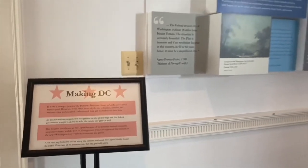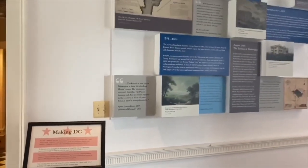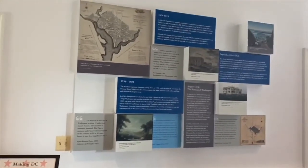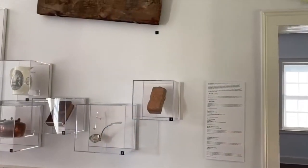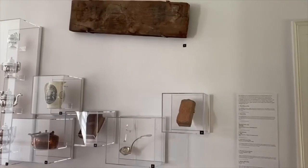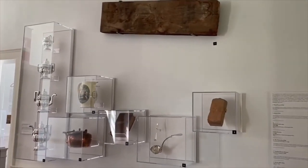Here in the upper passage, you'll find Making DC. This exhibition gives us the opportunity to feature items from the collection that can speak to the earliest days of Washington, D.C. as it was becoming the capital city.